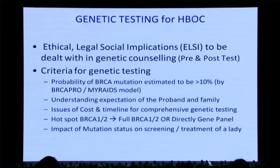So the criteria for genetic testing, there are various criteria which were ruled earlier. One was that the probability of finding a mutation is more than 10%, but this sort of threshold is becoming less and less. And we should know what the person understands and what the expectations, the cost and timeline are, but that has become less of a concern now.